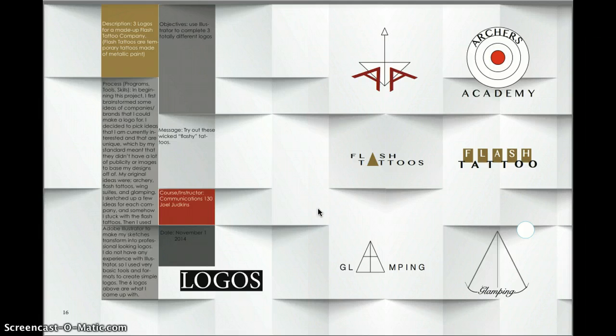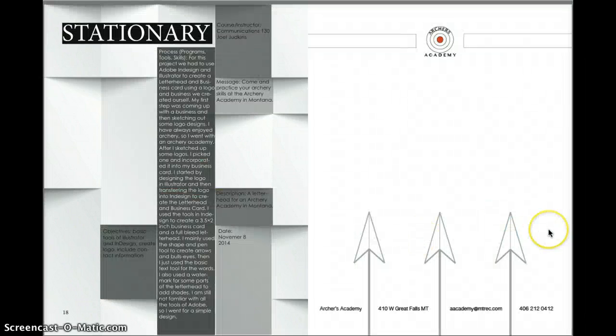So in conclusion, I really enjoyed making this portfolio. I learned a lot throughout this semester, and just doing this portfolio helped me compile everything that I've learned into one project, which was really cool.